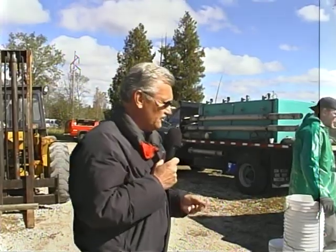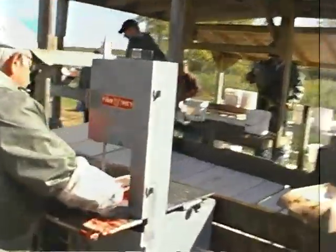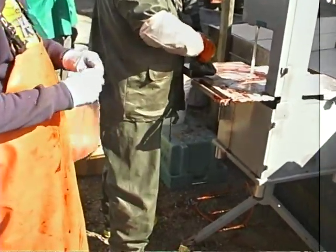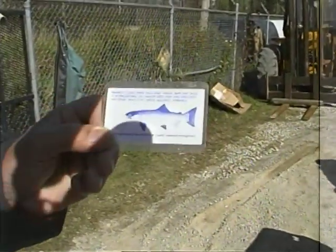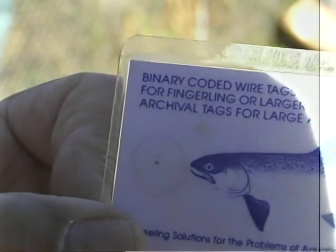All right, we talked about these little wire tags that are inserted into the Chinook's head so that they can determine the information about where they were planted and when. And as you can see right now, they're actually cutting the head off where they've identified a fish with the wire tag inside of its head. So over the winter months, that wire tag will be removed from the fish. What I'd like to show you is the actual size of that wire tag. Being a fisherman myself, I never thought that they were this small. But I find out that the tags are so small they have to be read with a microscope. And I don't know if our photographer can get this, but that little piece of metal, basically the size of a sliver in your fingers, is what is injected into the fingerling's head.